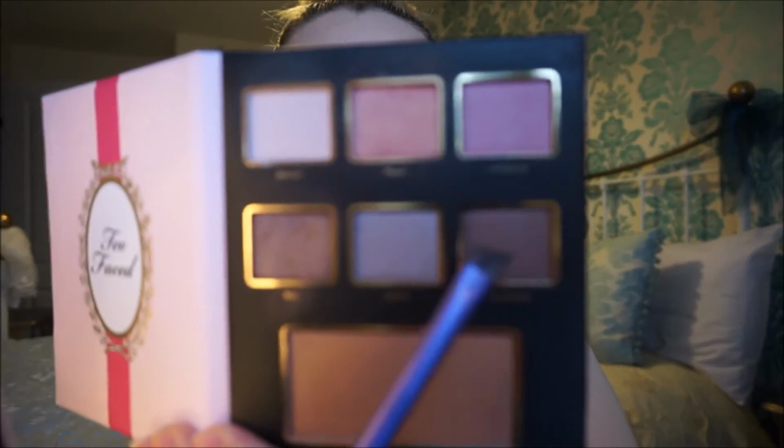And I'm going to be using the Toot Sweet. This color is really strange because it's almost like a raspberry chocolate with green sparkle undertones. It's really nice.